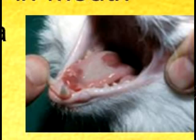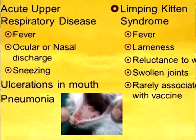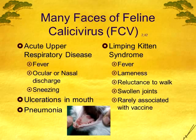I've seen it associated with vaccines. The two cases I've actually seen have been a week after the vaccine. One of them was in my own cat. So when it says it's rarely associated, I believe that. However, these kittens can get swollen joints. They don't want to get up and move to their food. They're febrile. They can have like 105, 106 fever with calici. But this limping kitten syndrome is associated with just the regular calici virus.